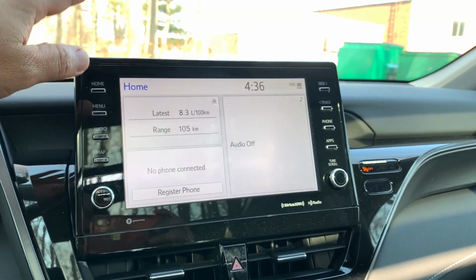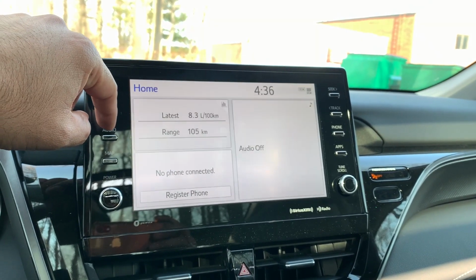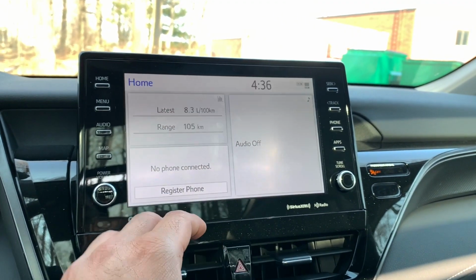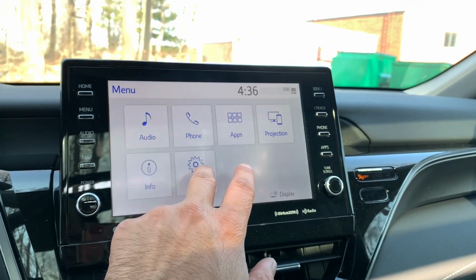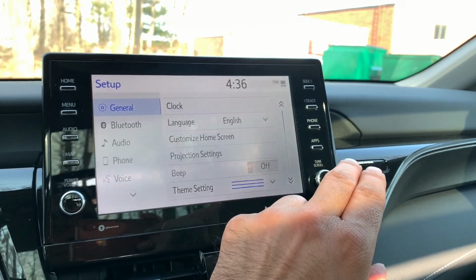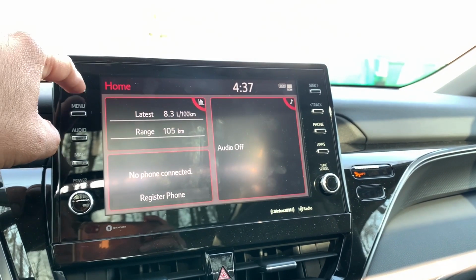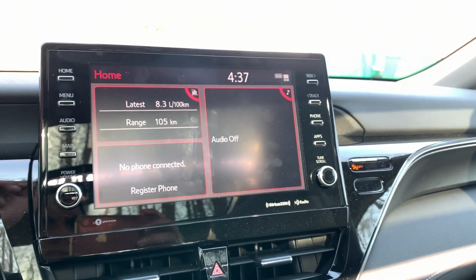9-inch screen, easy to use, typical Toyota. No issues at all as far as extracting information. You have nice banks of hard touch buttons flanking the outsides of the screen. So I don't know, let's go to menu, and then we'll go to setup. It's pretty responsive overall. Let's get rid of the beep. And that's it. We go to the theme setting and let's go red to match the dashboard. So it's pretty easy to use. I wouldn't say it lags. There's a blink of hesitation, but that's really it.